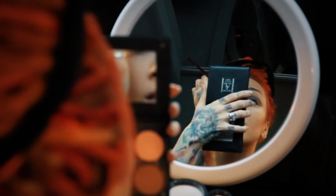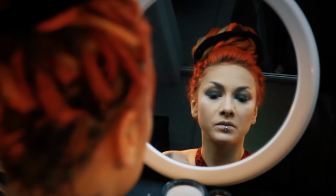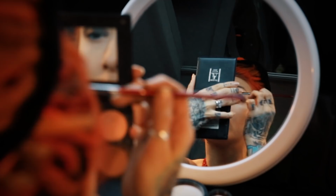Now our goal is to make them look similar to one another. Not perfectly the same, because we can always add or delete something thanks to the eyeshadow. So basically a little bit similar to each other shape-wise.